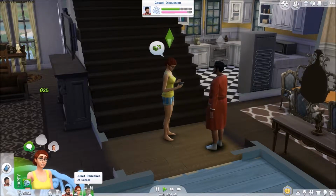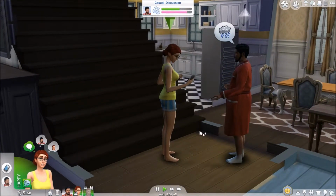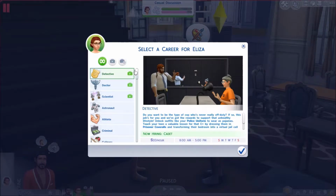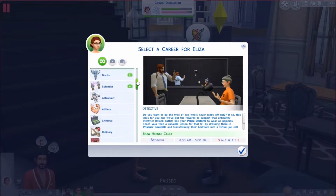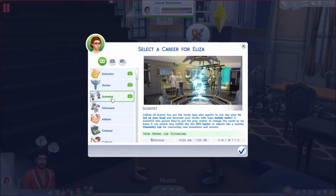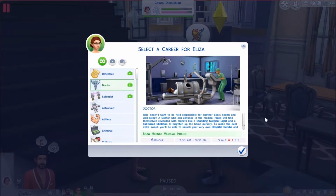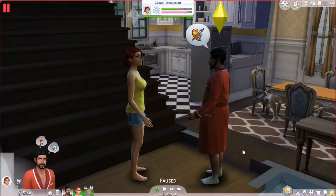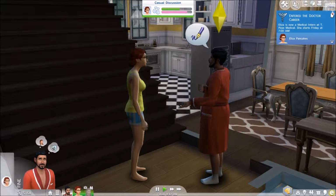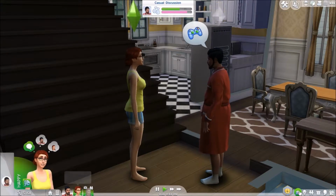Jeez. Oh, Juliet's at school. Does Bob look fatter to you guys? Like, fatter than when we started? Let's see. Detective, doctor, scientist. That's $20 an hour, 18, 24. Let's have her be a doctor. I just think it would be fun to have her be a doctor. Yay!